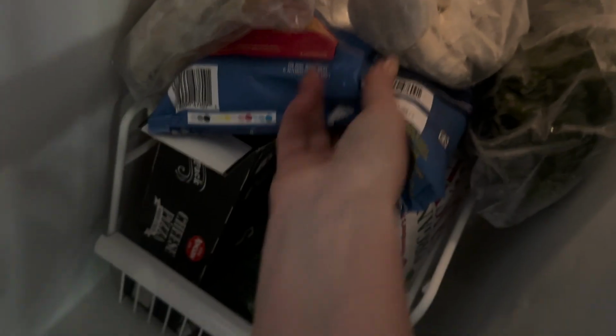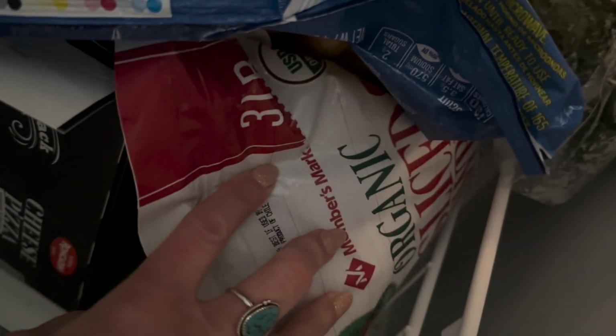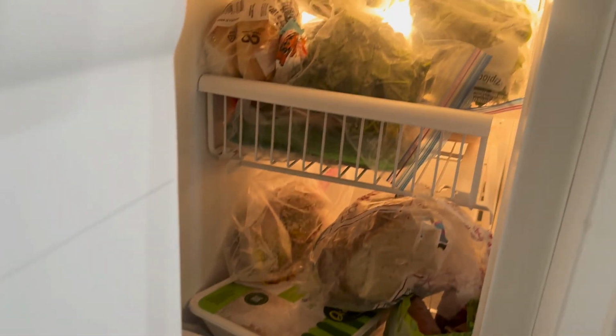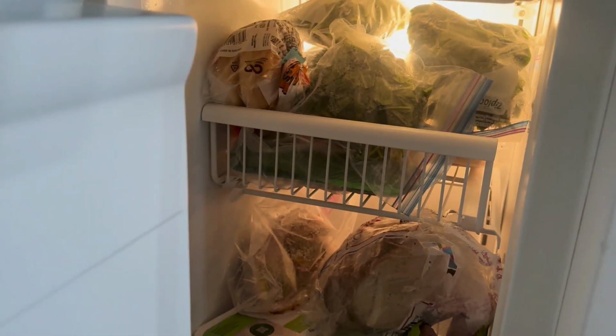Okay, so I've got some more spinach. I've got some frozen strawberries. I've got some frozen pizza. I've got some broccoli down there and some graham biscuit, raisin bread, beef patties, tortillas. You guys, I have enough food for, honestly, I mean, how long are we talking here? A month at least? I'm on it.